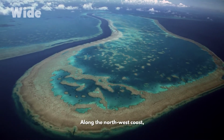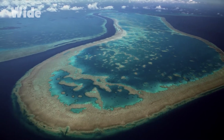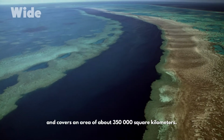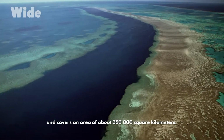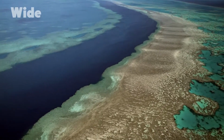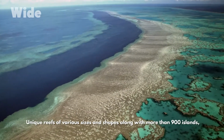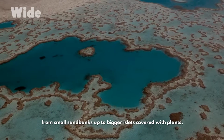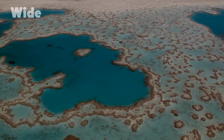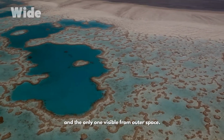Along the northwest coast, the Great Barrier Reef is Australia's blue jewel. It spreads over 2,000 kilometres and covers an area of about 350,000 square kilometres. Unique reefs of various sizes and shapes, along with more than 900 islands, from small sandbanks up to bigger islets covered with plants. It is the biggest living structure on Earth and the only one visible from outer space.